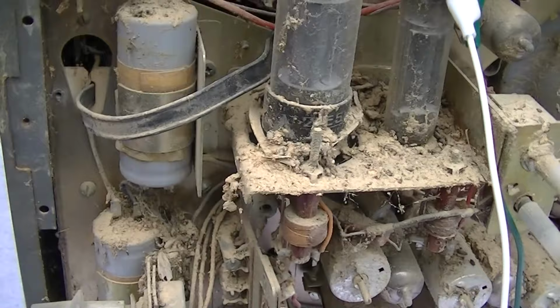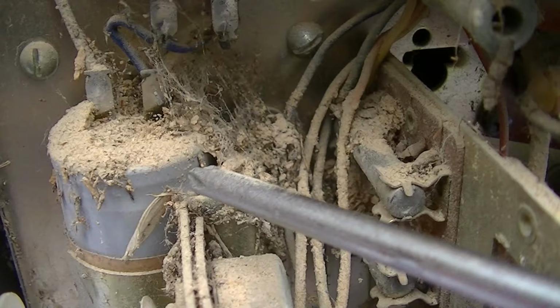See what we've got here. We've got dead bugs, petrified bugs, we've got spider webs, we've got mud.